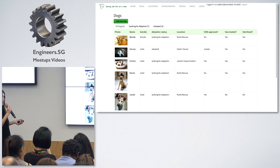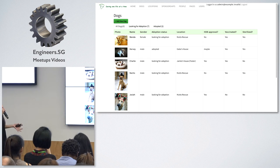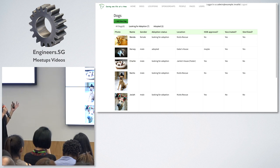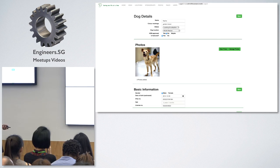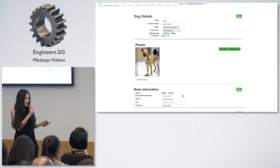Novi, our team member, actually did most of the front end, so I'm representing her to present her slides. This is the dog section where the user will log in, and this is an overview of all the dogs, where you can see dogs that are adopted or looking for adoption. When you click on a dog, you can see the details of the dog. This is a very long dog show page.